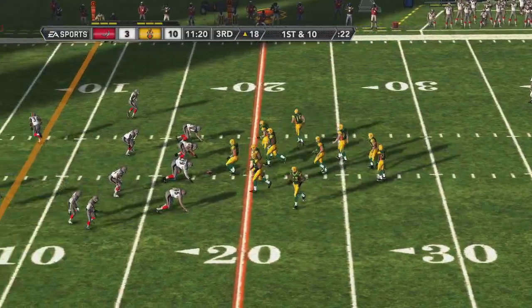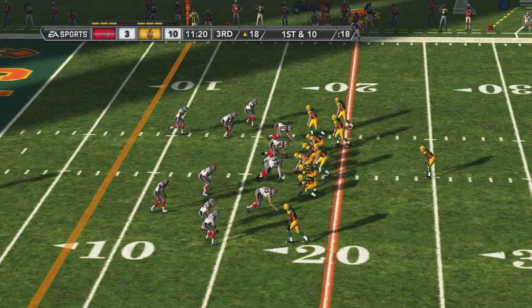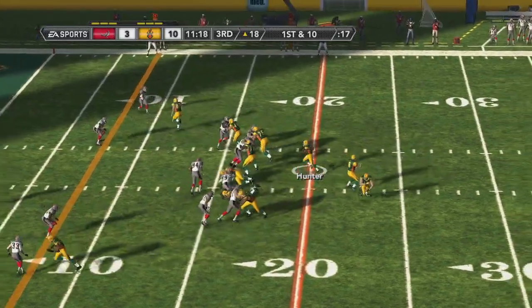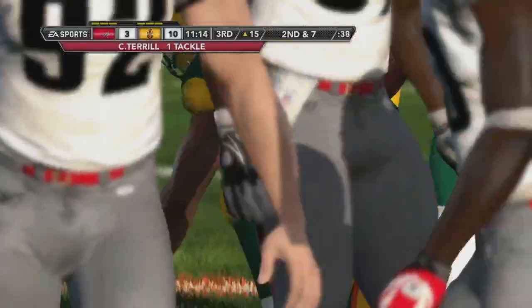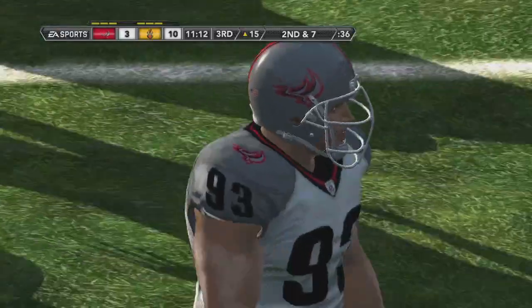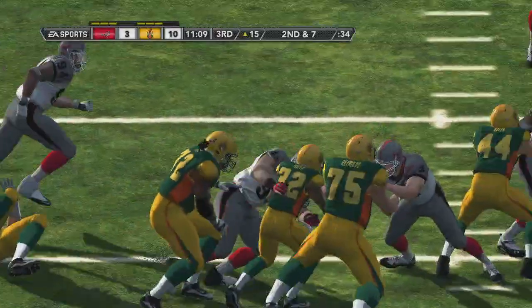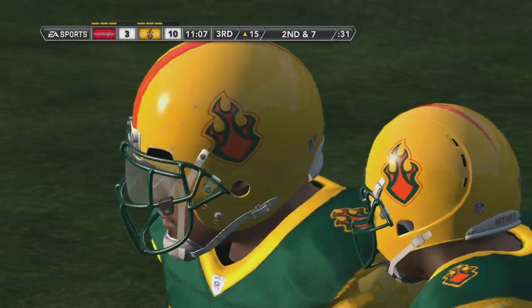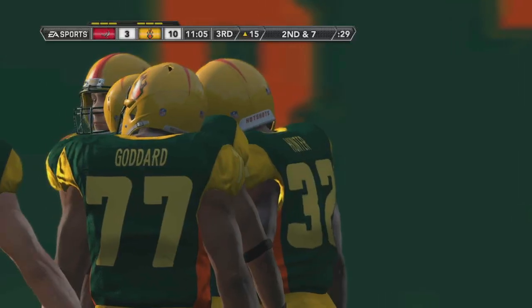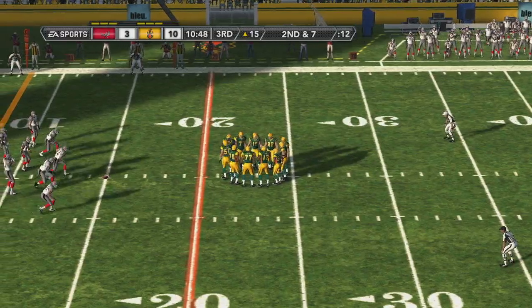The offense will start at the 18-yard line. Now we have a first down and 10 to go. Harrell hands it off straight ahead. Just about 3 yards there. They're looking at a 2nd and 7.